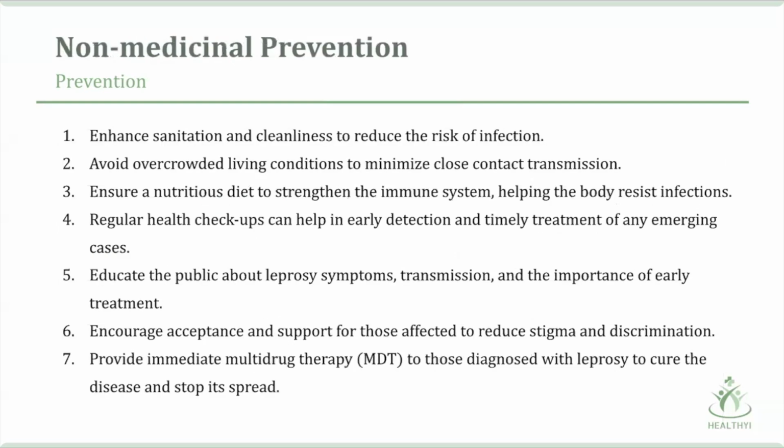Other preventive measures include enhancing sanitation and cleanliness, avoiding overcrowded living conditions, ensuring a nutritious diet to strengthen the immune system, and regular health checkups for early detection and treatment. Public education about leprosy symptoms and transmission, reducing stigma, and providing immediate multi-drug therapy, MDT, to those diagnosed are also essential.